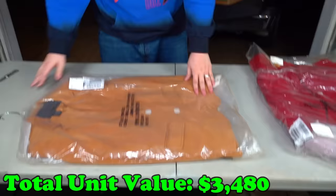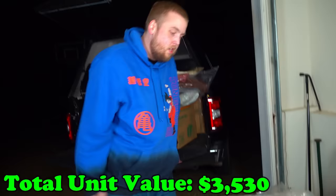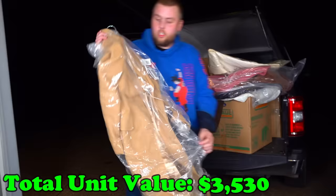Brand spanking new right here. Cashmere blazer. This is the one I showed in the second channel when I first opened the unit. Nice. Brand new. It's two of them. Literally new. This is crazy right now. This very well has all the potential in the world to be our best unit we've ever bought so far. They're not like this very often.